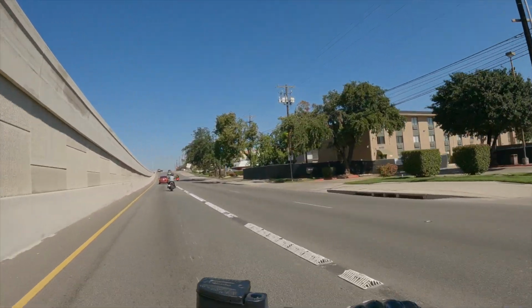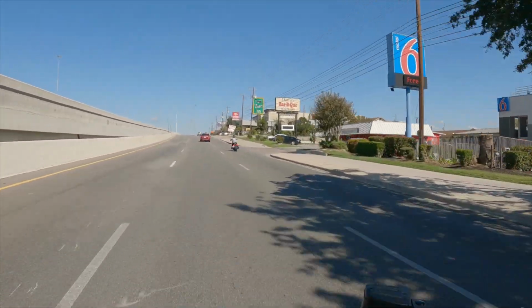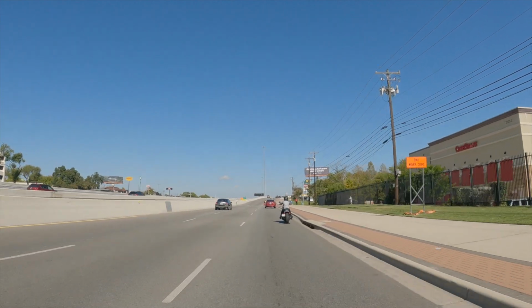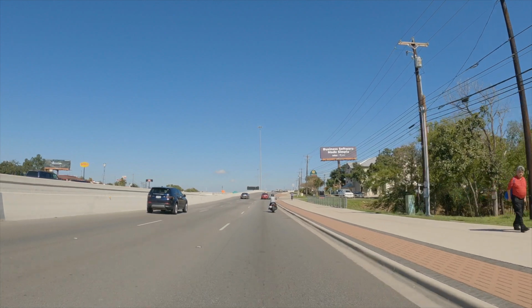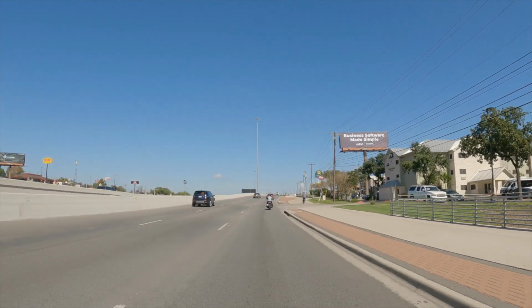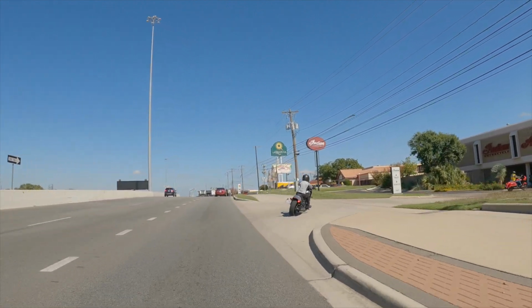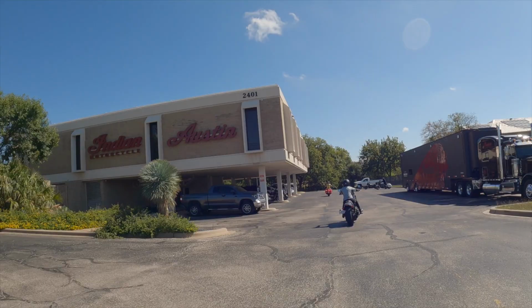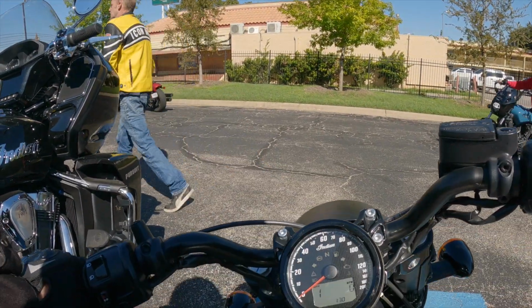Flickability on this thing, it kind of balks on you, like it doesn't want to lean right away, and then it does. Yeah, that feels funny. It's like you push on it to lean, and it's like, nah, and then it does it. Yeah, front brakes are not real grabby.